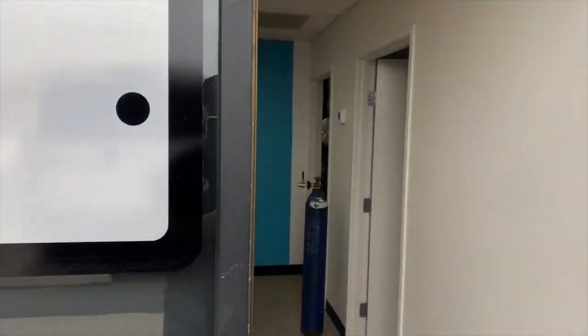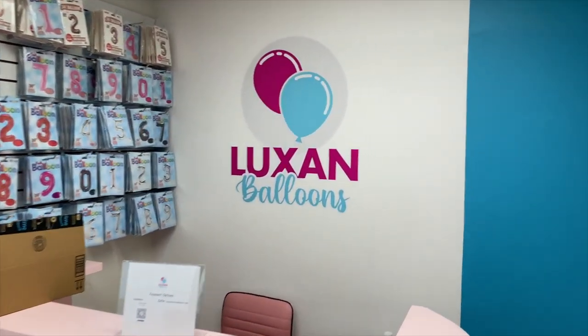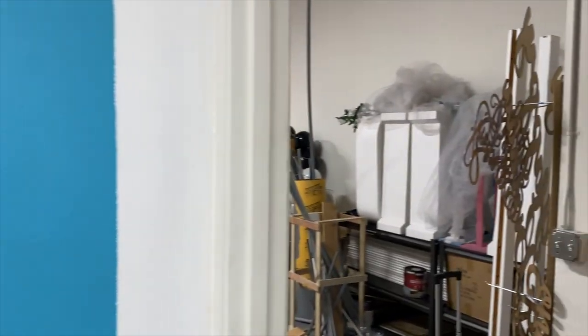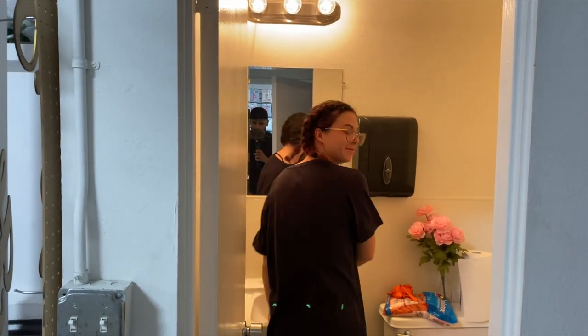Coming in. Everybody's here already. Here is our Luxan shop. And we have Ellen doing balloon walls.